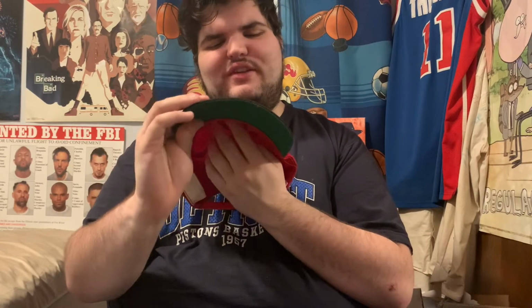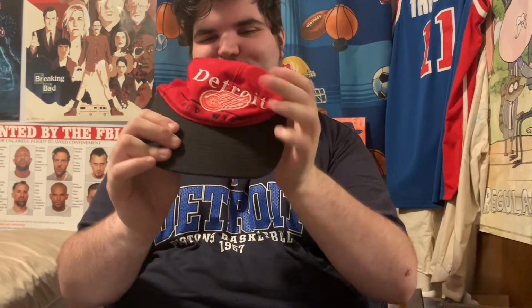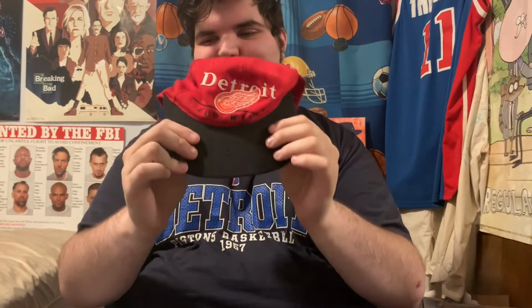Next here I have definitely my more beat up hats, and that is going to be the Detroit Red Wings with the Red Wings logo in the middle, black brim. So definitely if I need to wear more of a black hat with the Red Wings, I can wear this one. All of these hats from the Red Wings pretty much came from my buddy Nick that I mentioned earlier in the video. He either sold them to me for really cheap or gave them to me, so I have to thank him a lot for a lot of these Red Wings hats.